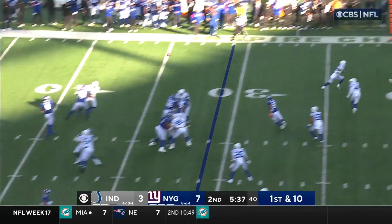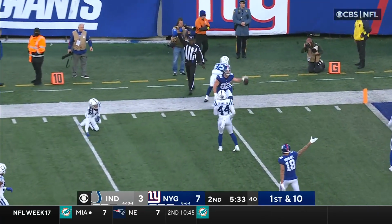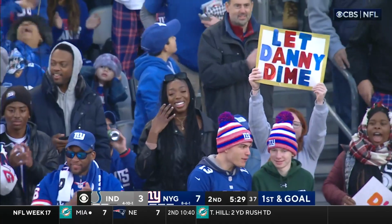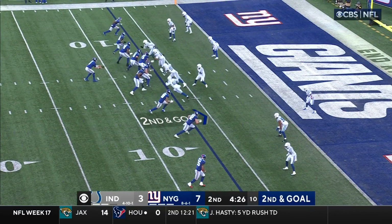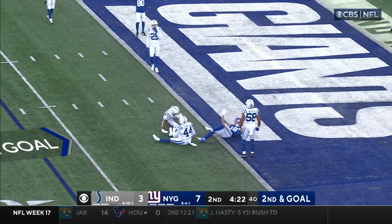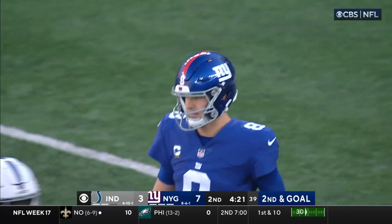First and 10. Thomas the block, and he's got Bellinger at the 10. Finally tackled by Julian Blackman. They're going to put him at the 7. It'll be first and goal. Jones. Hodgins, touchdown. Hodgins grabs it. Another 6-yard touchdown pass.